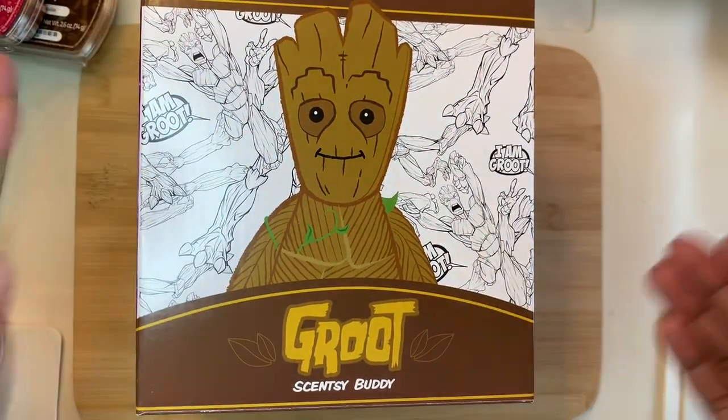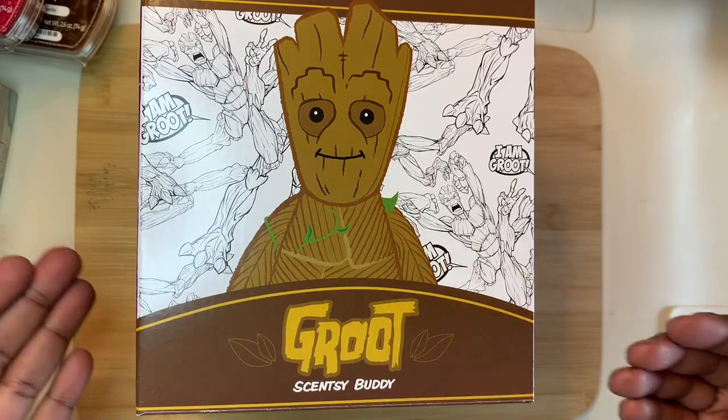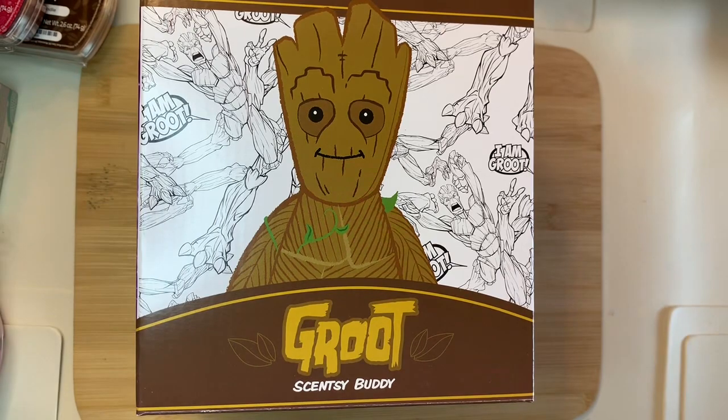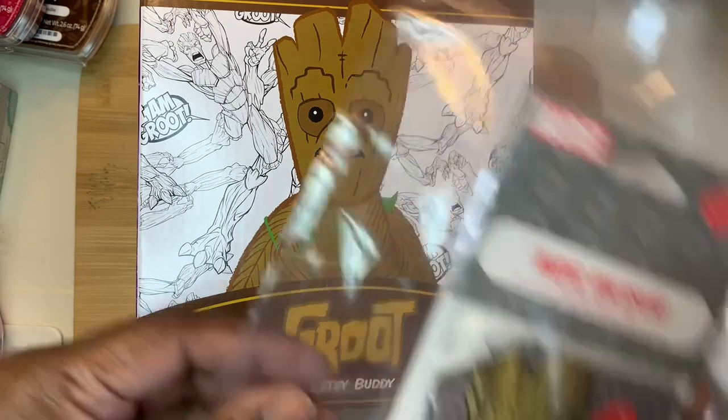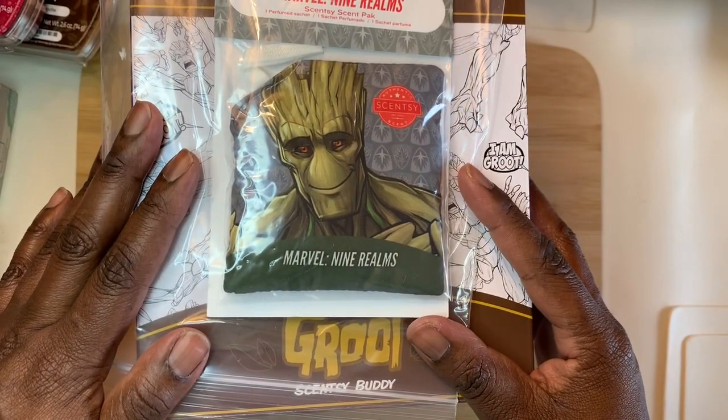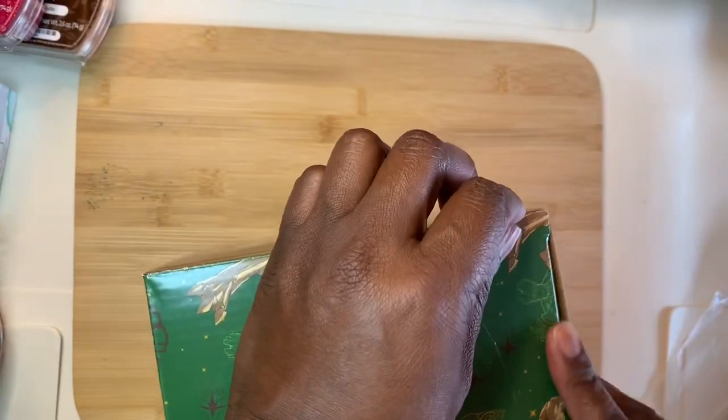Next, we have one of my favorite characters, Groot. I am Groot. Scentsy Buddy. And he does come with a scent pack, 9 rams. Yay. Should I open him? Yes, I should, just so you can see him.